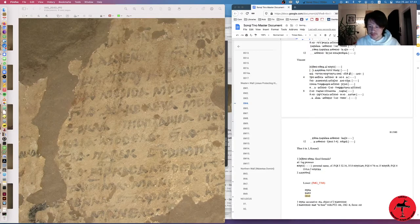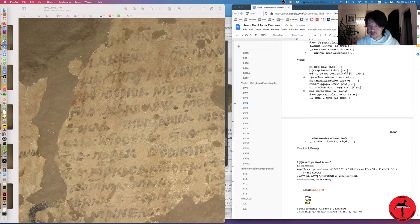In line 2 is Dowier, which means great, with genitive no. And then we have total. Toad, son, or indeed the office toad. I, kus, and then we have the next line.